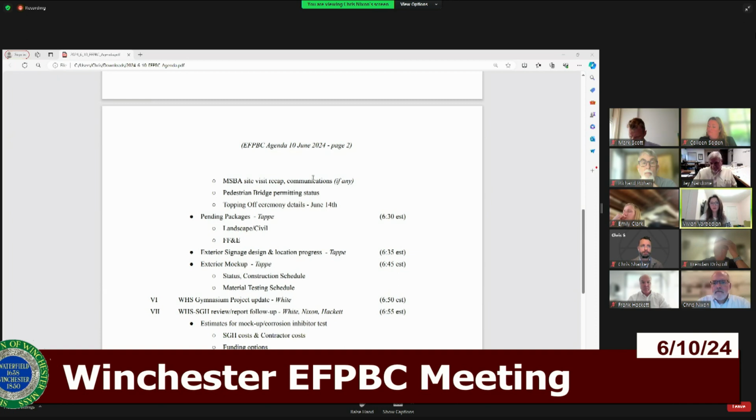Absolutely. So originally, as part of the design documents, we had the pedestrian bridge incorporated. And based off of conversations with the Conservation Commission, as you guys are all aware, there were some changes made to the pedestrian bridge.